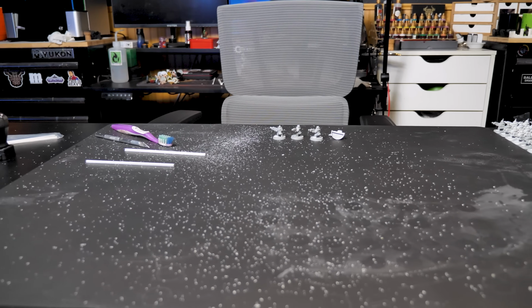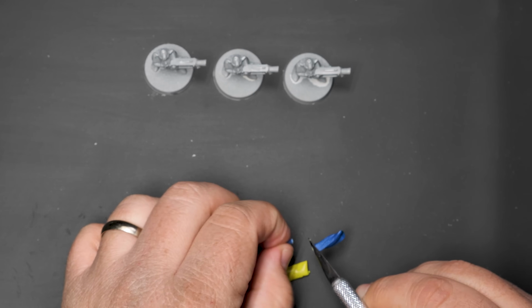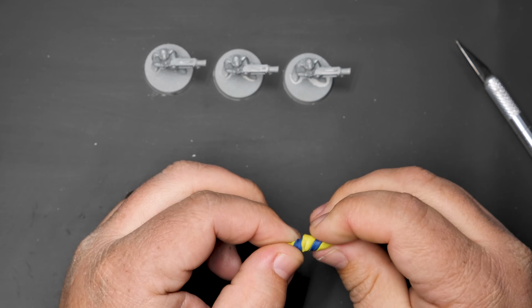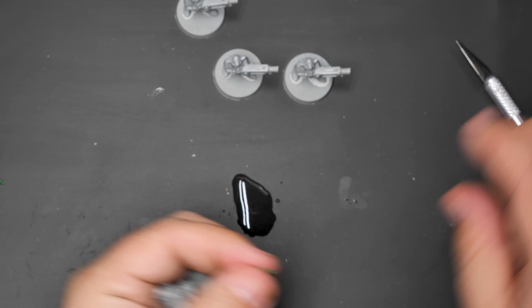But the other 3 were missing the spikes on their helmets. So I grabbed out the Greenstuff, and I'm going to do my best to sculpt them some new ones. Luckily, it's not the most complicated shape in the world, so I'm hoping they really won't be noticeable.